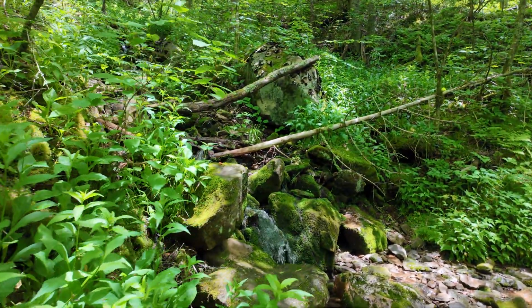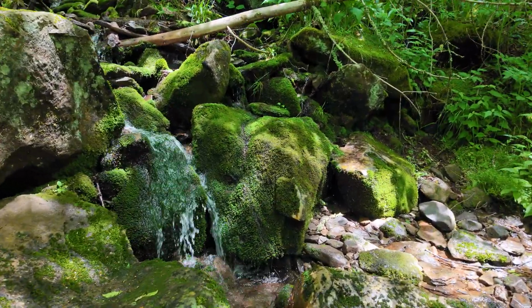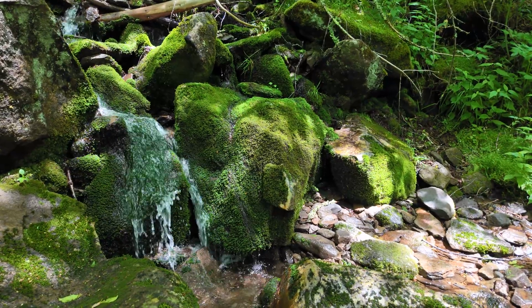We have come to our first creek on the Heifer Creek trail. This is the Husky Creek. Not a big one, but if you were low on water, this might be just the ticket. That could easily fill you up.